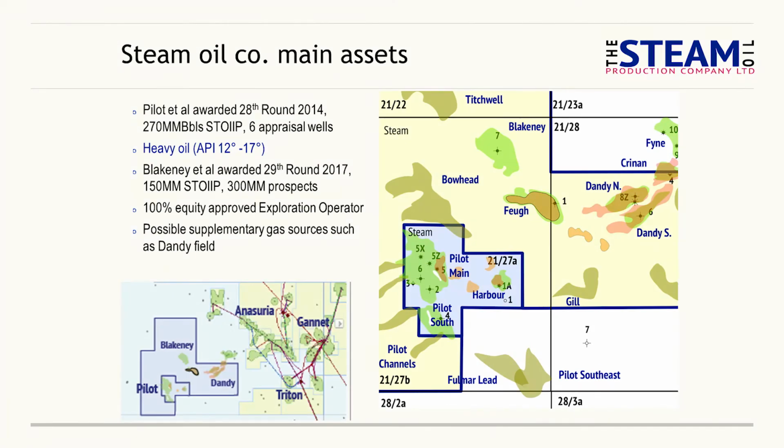And, well, just at the bottom, quickly, we're about 50 kilometers west of Gannet. And then, if there's anybody in the audience who knows anything about FPSOs, you might recognize Anasuria, Triton. And we just left there about 140 kilometers east of Aberdeen.